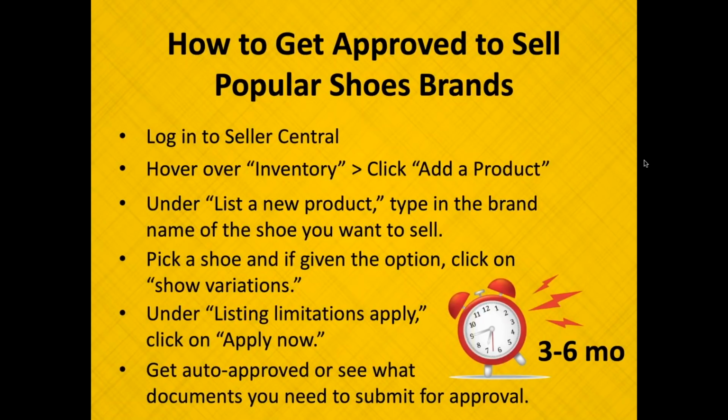Put a reminder on your calendar for 3 to 6 months from the time you apply if you don't get auto approval, and then go back and check on it and try again, because you might have built up enough seller metrics, enough of a record with Amazon, to get auto approval if you apply again in the future. We just want to combat that myth that there are no profitable shoe brands left that are ungated to everybody, and that it's too hard, there are too many restrictions. That's just not the case that we found.